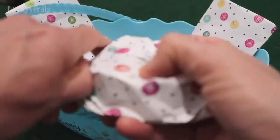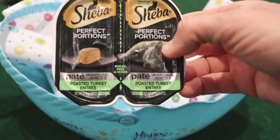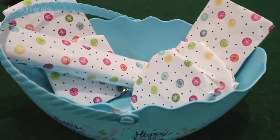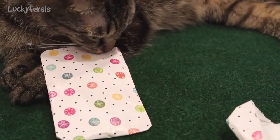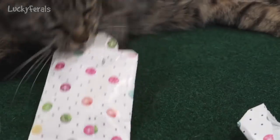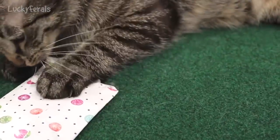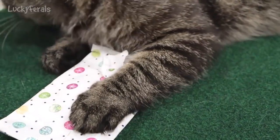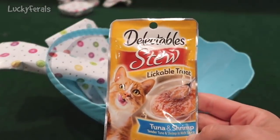What do we have here? Another Sheba Perfect Portions roasted turkey entree. They'll be set with their Sheba for a while. Savory chicken entree. And another turkey. What do we have here? We have another delectable stew lickable treat.